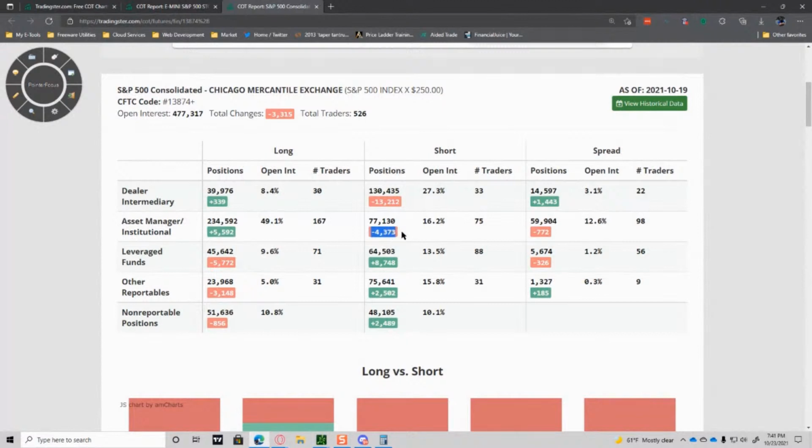Why did I say increase? Well, if they take some shorts off the table, then they've increased their exposure to the long side. So they reduced their hedge by 4.25, and then they increased their long another 5.5. Not bad. You add those two together, and you're very close to 10,000 contracts that they increased their exposure in the market. You would have to believe that they're not feeling the fear, right?